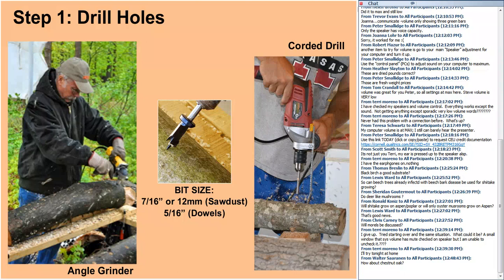So if you're, again, like me, inoculating 300 or 400 logs in a season, you usually go with the angle grinder because it's just that much faster. We had a race at Camp Mushroom this past weekend, and the corded drill was far, far behind. The person with the angle grinder was done with the log, and the corded drill person was only on their second row. So it's pretty dramatically different. If you're going to go with sawdust spawn, we'll talk about this in a minute, your bit size will be 7/16 or 12 millimeter. And if you're doing dowels, it'll be a 5/16 bit.